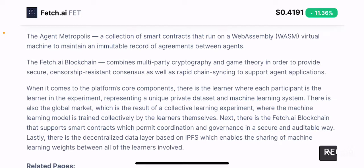Again, this is basically one of the core elements of Fetch.ai, where not only do smart contracts interact, but a collection of smart contracts. It's just not any smart contracts. It's basically a multiple collection of smart contracts interact in order to run the WebAssembly virtual machine, or WASM, right? Instead of the Ethereum virtual machine, this is a WebAssembly virtual machine, which is quite different, and this basically maintains the immutability of the record. This basically secures the entire network itself between the 2 different agents, right?